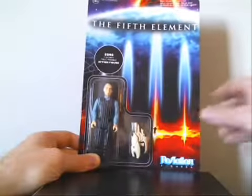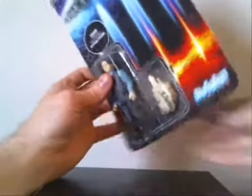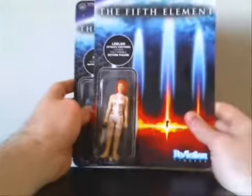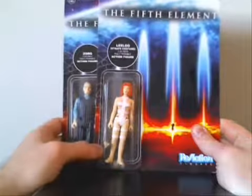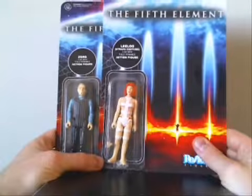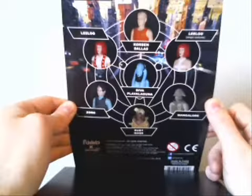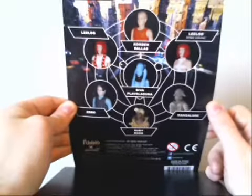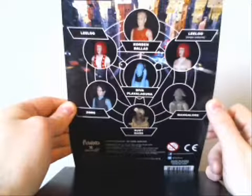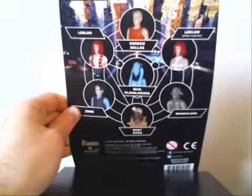But I got this guy there, unpunched on the card, and I also have, from the same exact set, Lilu from The Fifth Element there. So I have two figures in the set. And here's a quick look at the other figures in the set there. You can get one of the Mangalore aliens. You can get another Lilu. You can get Ruby Rod, the character that Chris Tucker plays.